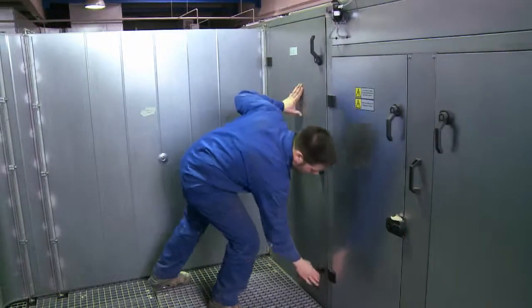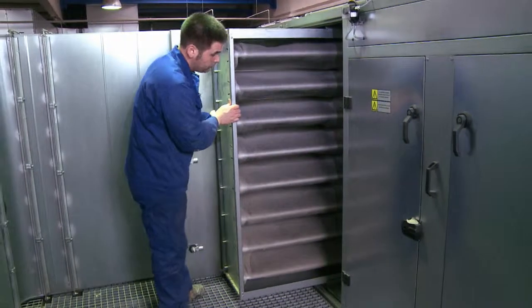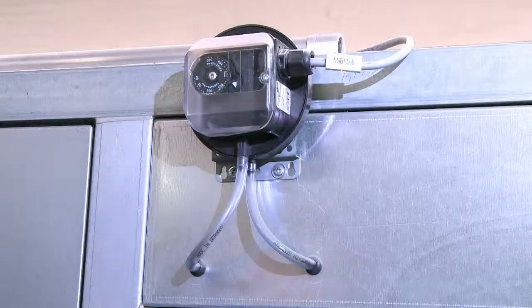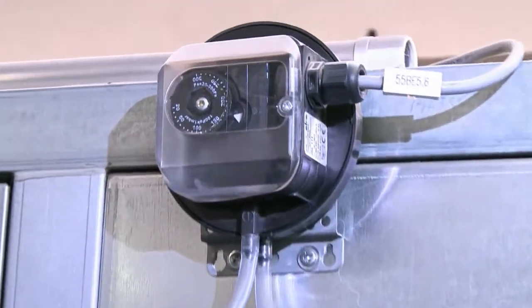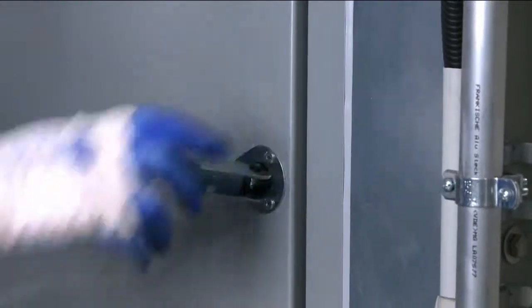The fine filters, which are responsible for the dust-free air supplied to the coating cabins, are located in these easy-to-service cabinets. Digital differential pressure sensors, which transmit their values to the installation's main control system, are used to monitor the level of filter saturation.